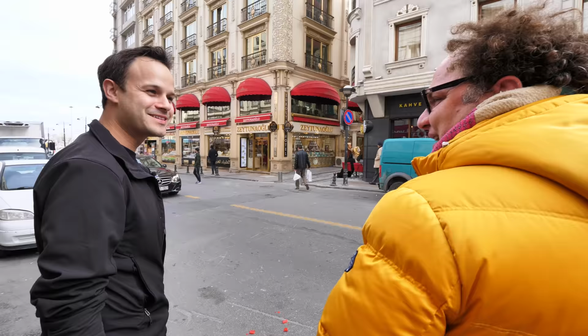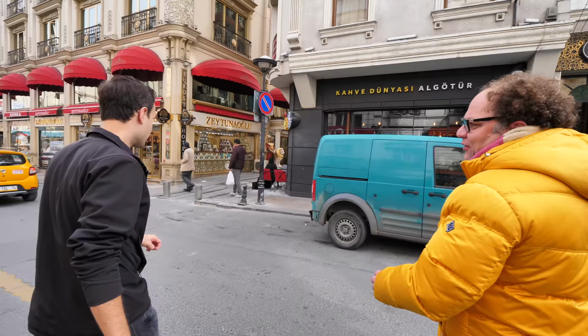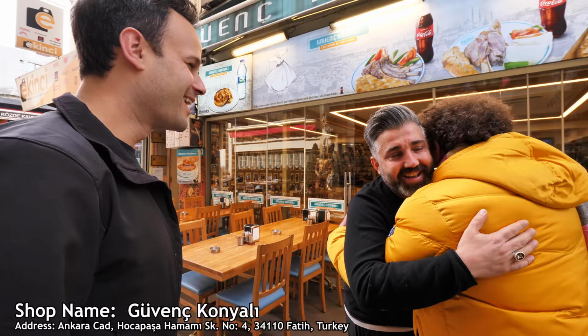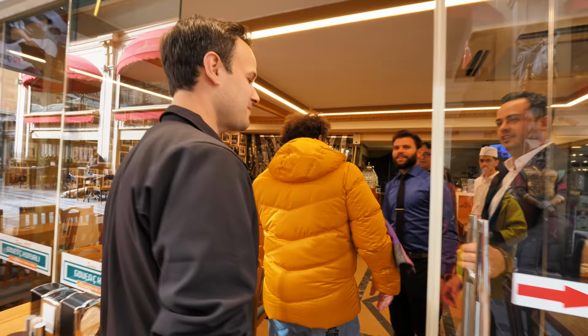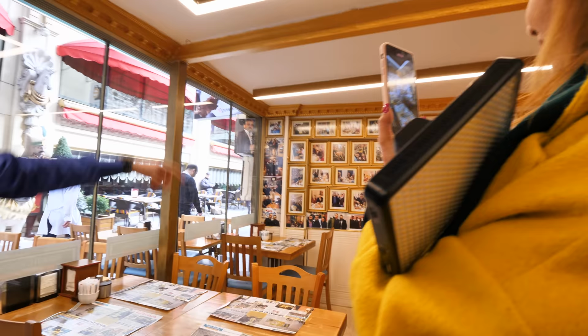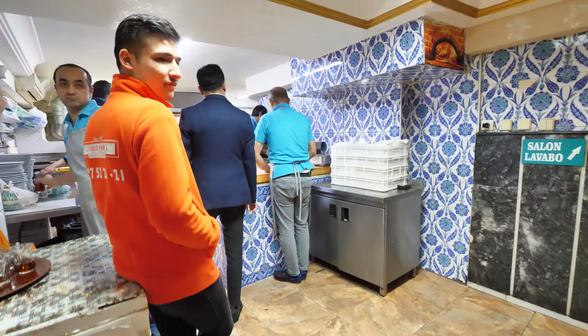Next up, we're going for Konyali lamb shank, which is one of the best shanks in Istanbul. Really? Yeah, he's a really famous chef. Here we are. How are you? Trevor. Nice to meet you. Hello. How are you? Mr. T. And we're going into the kitchen. Oh, and here's the kitchen.